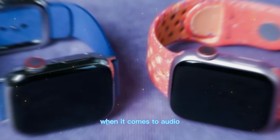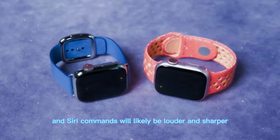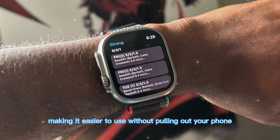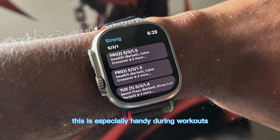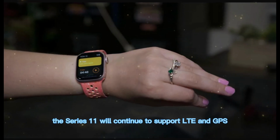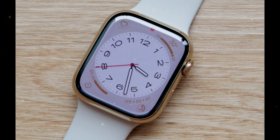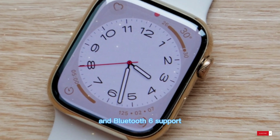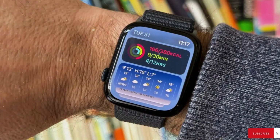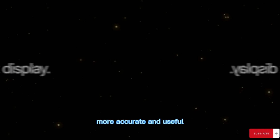When it comes to audio, the built-in speakers and microphones are expected to improve for clearer calls and Siri commands. They will likely be louder and sharper, making it easier to use without pulling out your phone. This is especially handy during workouts or quick conversations. Connectivity will also see updates. The Series 11 will continue to support LTE and GPS, but with better efficiency. Apple may also bring in faster Wi-Fi and Bluetooth 6 support, which will improve connection stability with iPhones and other devices. Ultra-wideband support will also improve, making features like precise device finding more accurate and useful.